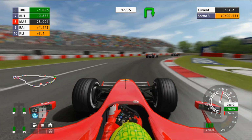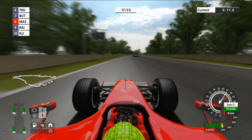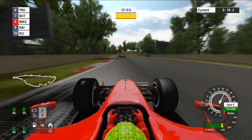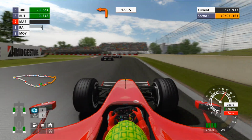It's Montoya! He's out of the race. That's got to be a disappointing result. It was Albers who got caught up in that as well. Well done, you're moving up the field.